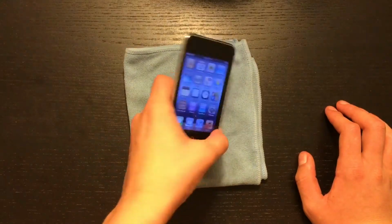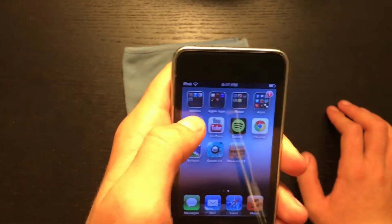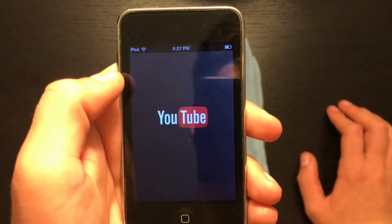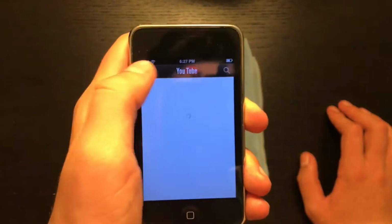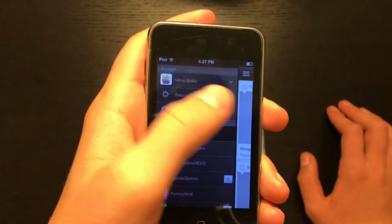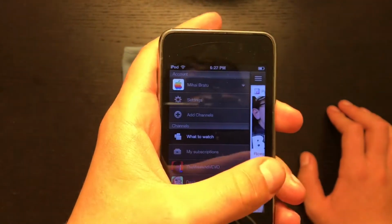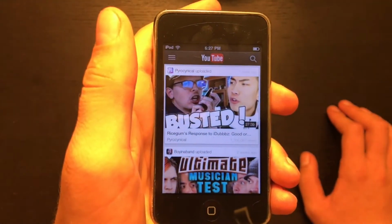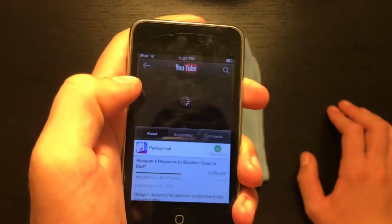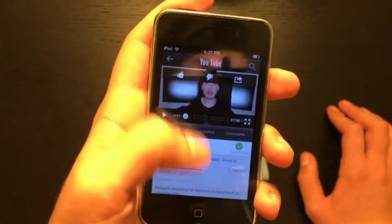But moving on to what this iPod really offers, you have a variety of apps to choose from since it's running iOS 5.1.1 and YouTube itself works properly. Personally, I like this old YouTube. It is very classy, very old-timey, and also you are spared from having to see ads all the time. If I tap onto any video right here, you will be able to see that, hey, where are the ads? That's right, there are no ads. It just takes a longer while to load because it is slower, but there are no ads.